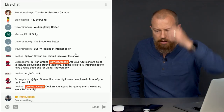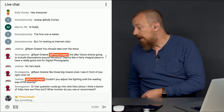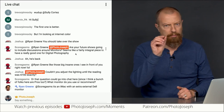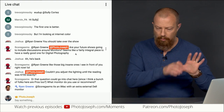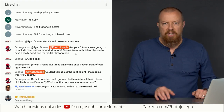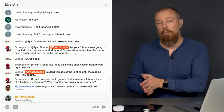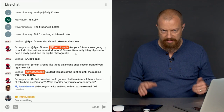Joshua is asking, couldn't you adjust the lighting until the reading was 4700 exactly? Yes, but the point here is to be able to measure accurately what the lighting is. And that tiny little bit, that 10 degrees, is not going to make a difference this big, like what we saw in the previous pictures. If the side-by-side was a tiny bit different, I would attribute it to the inability of the camera to go that granular on the white balance setting. But we saw a huge shift, so that's more than 10 degrees for sure. Okay.